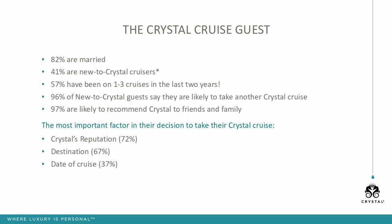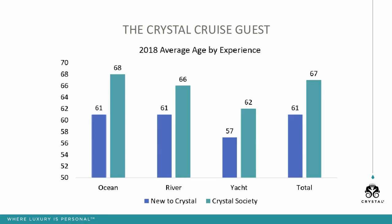Why do people travel with us? Our reputation is one of the main reasons, followed quite closely behind by destination. As you all know, destination is a key factor, and we do travel all around the world on our two ocean ships. And then the date of the cruise, for those special anniversaries.